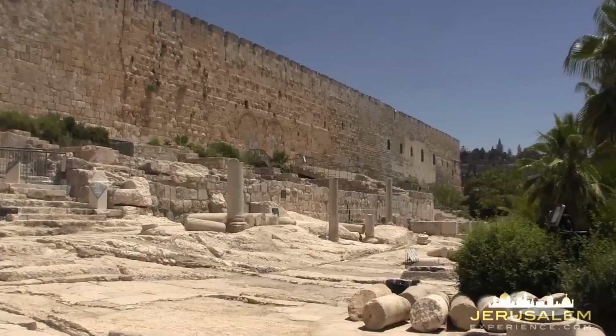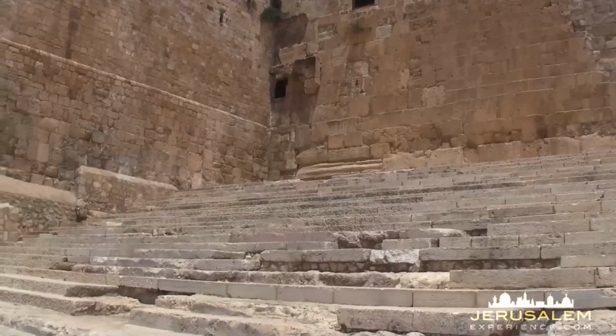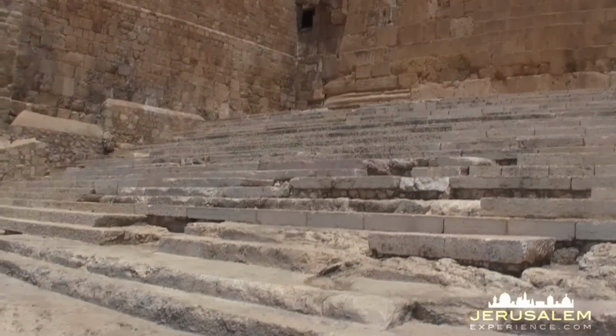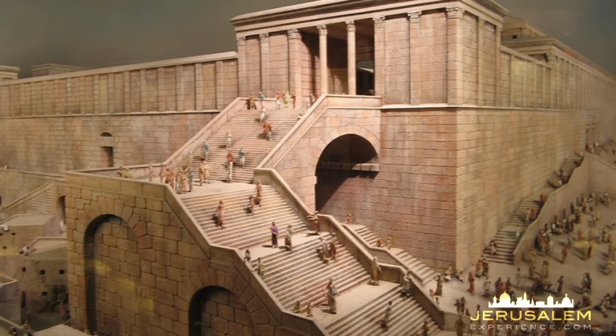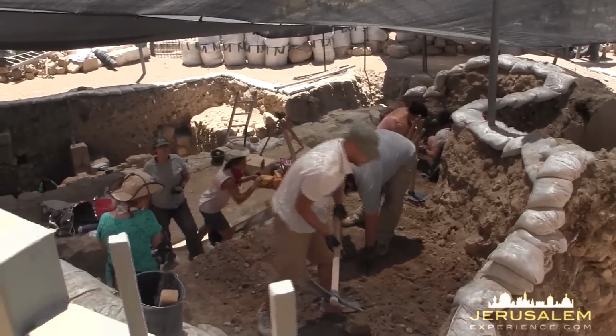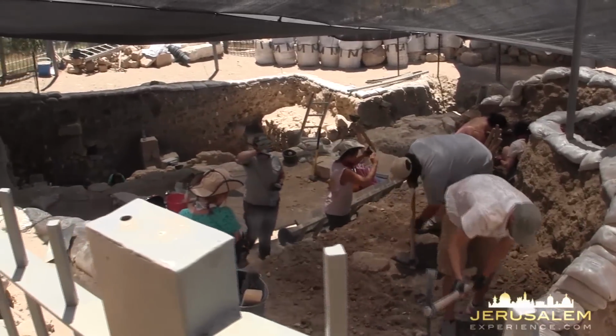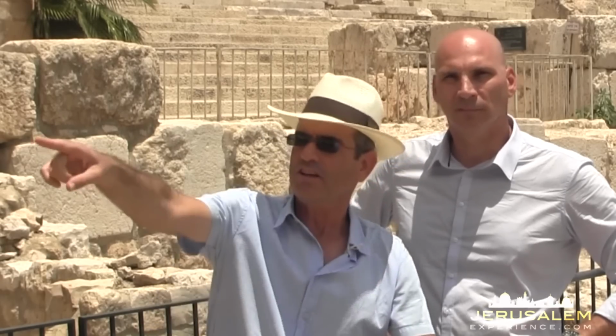Well, it's unique on many levels, but from a Christian point of view, this is such a significant site because it's probably the very place where Jesus walked when he visited the temple. This area was exposed in the 1970s and it uncovered streets, shops, stairways, gates. Let's see what it's all about, starting at the commercial zone at the edge of the southern wall.